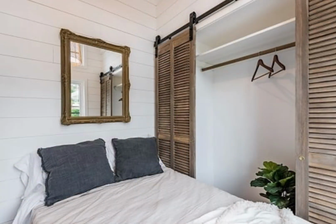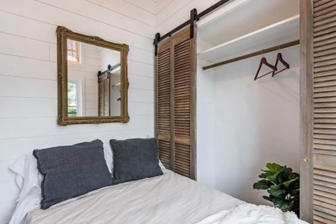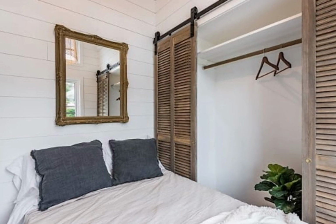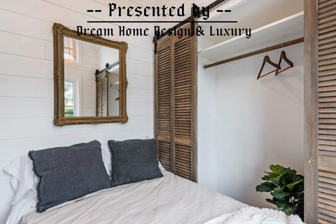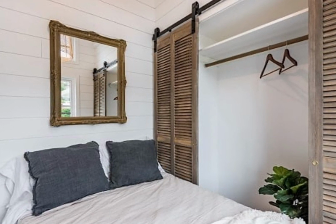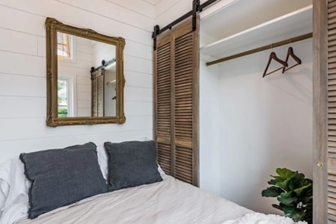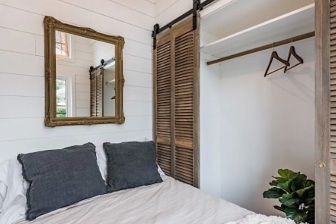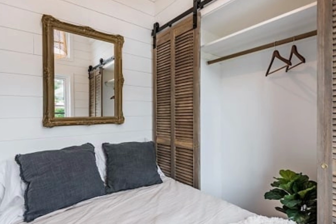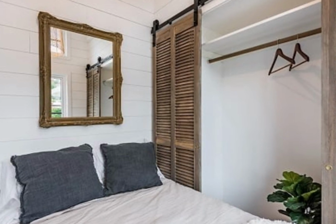Finally, let's head upstairs to the sleeping loft. Tucked neatly above the main area, this bedroom offers a cozy retreat with ample space for a queen-sized bed. The large windows provide a serene view, filling the space with natural light. The soft lighting and minimalist decor create the perfect environment for relaxation. Just imagine falling asleep under a sky full of stars, right from the comfort of your tiny home.